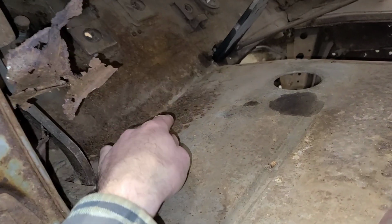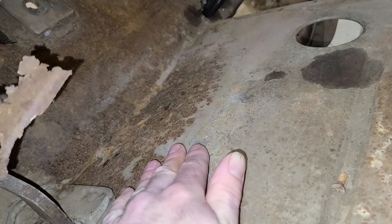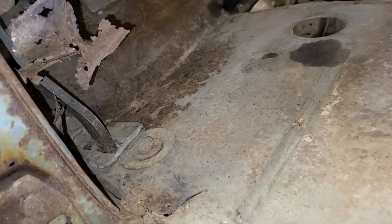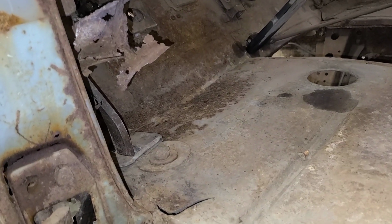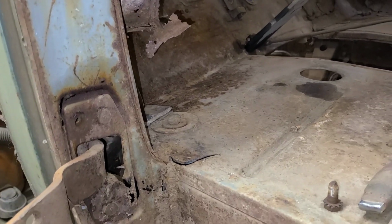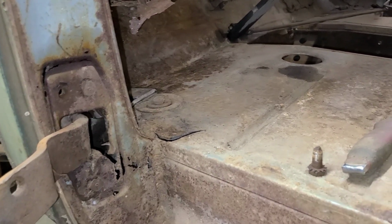It looks solid, but stuff looks solid on camera, but this is eaten away here. Nothing left of that. By the time you clean that up, sandblast it or whatever, there would just be a gaping hole. So all needs to be replaced.